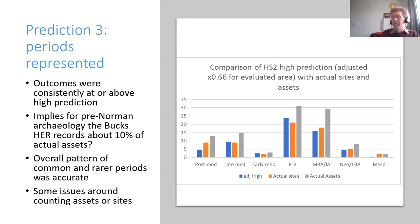And then if you look at the graph, that shows the prediction in the blue column, and the actual sites: the investigated sites which had that period appearing on them. And then the actual assets, obviously there can be more than one asset of a particular period on a site. And there, you can see that the overall pattern is remarkably good. I think it's remarkably good. There are a few areas where there are slight variations, but overall, I was extremely pleased with that prediction.